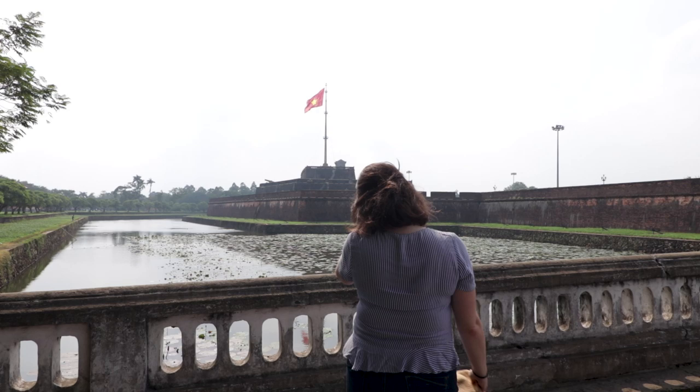Yeah. It's one of the most culturally significant cities in all of Vietnam. Today we're going to go to the Citadel, which is this baby right here behind us. And we're going to walk around the city a little bit, see what we can find. So let's go.